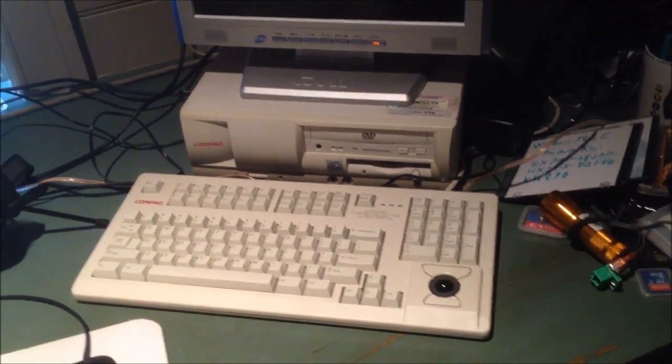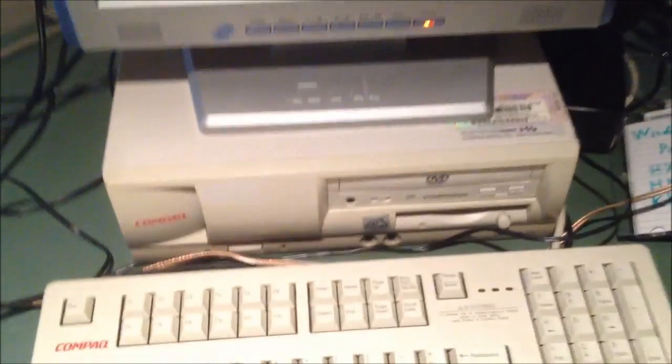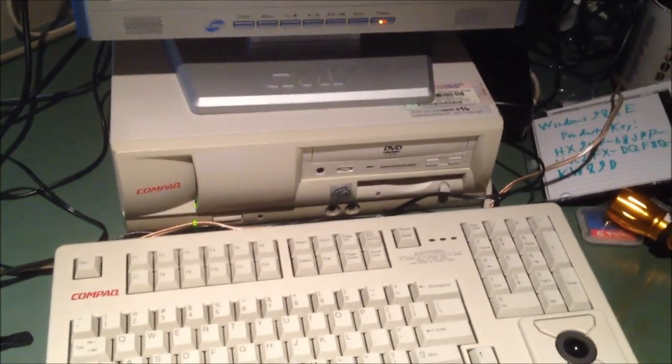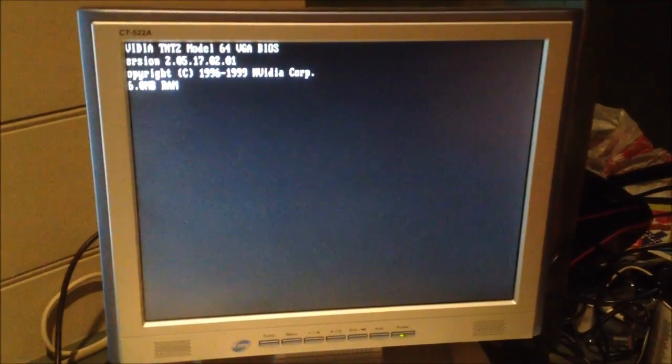But anyway, I got Windows 98 running on this machine very, very well. I've moved my Chinese monitor here, with the one stuck pixel and the built-in speakers, and it does quite well for a 98 box. So let's turn it on. I have 512 megs of RAM in this thing, which is way overkill for a Windows 98 machine. There's a TNT2.